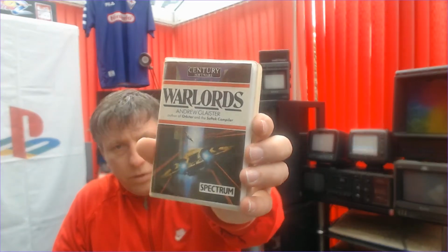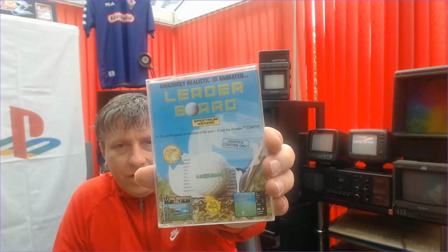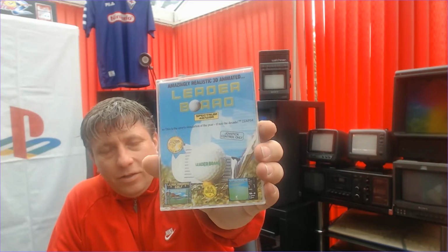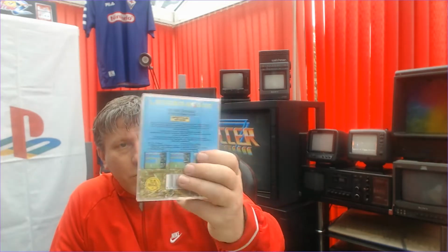Warlords. Oh, I spent hours on this on the Commodore 64. This and the world class version. Me and my friend, back when we were young, absolutely loved Leaderboard. Just fantastic. Night after night, we used to spend playing two players on. We did have this one, but I'm sure it was World Class Leaderboard. We spent so much time on it, and I think World Class Leaderboard came out after that.